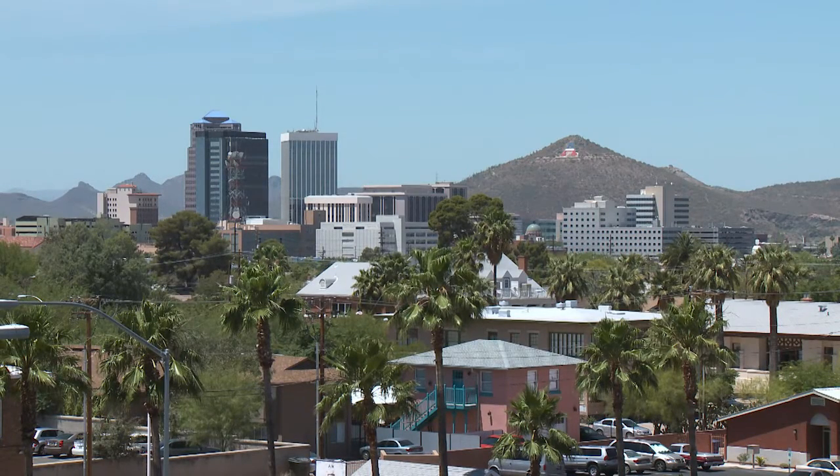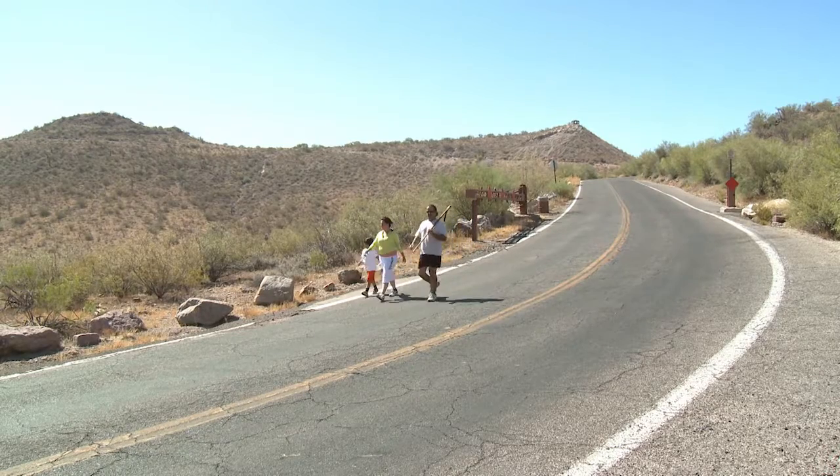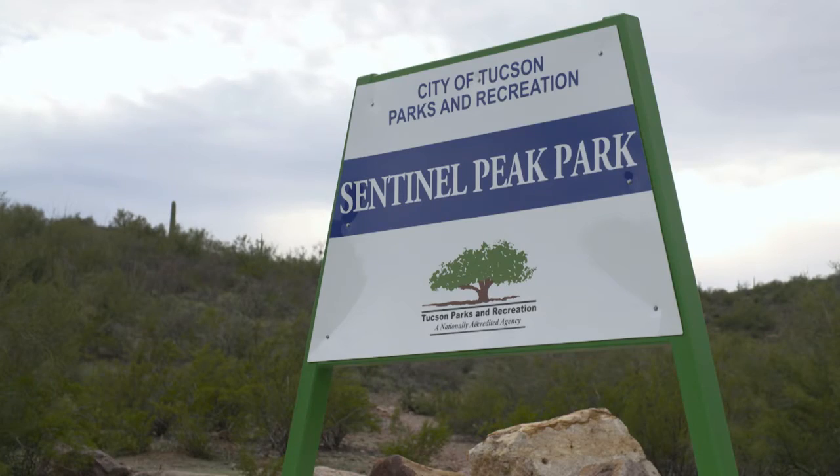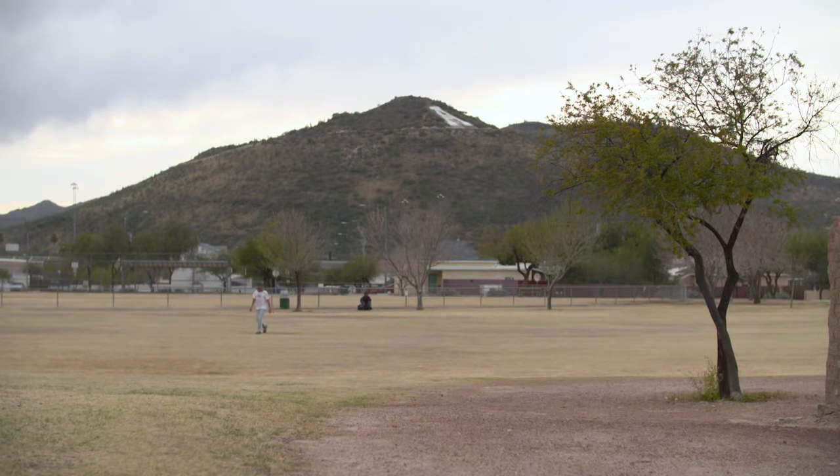As I drive down and see the A, I know I'm home. Even though you don't live there? Even though I don't live there. I was raised in Tucson, so I was raised with the A being just a part of the landscape. So for me, it's a connection with home.